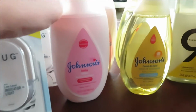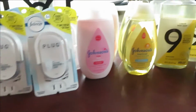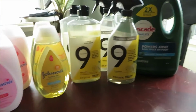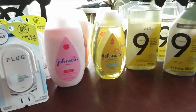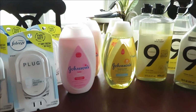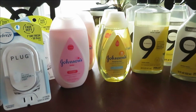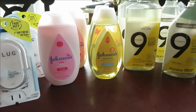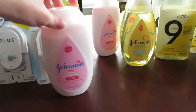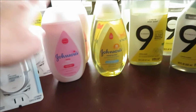So this coupon says that you can only use 1 in, because I know someone's going to say something about my Febreze or my Johnson & Johnson or some of the other products. I did 4 transactions in order to get all of this stuff today. So I did break my stuff up so that I was going by the rules of my coupons. I just want everyone to know that, heads up. So these were $2.99 each, and even for the soaps they were $2.99 each.